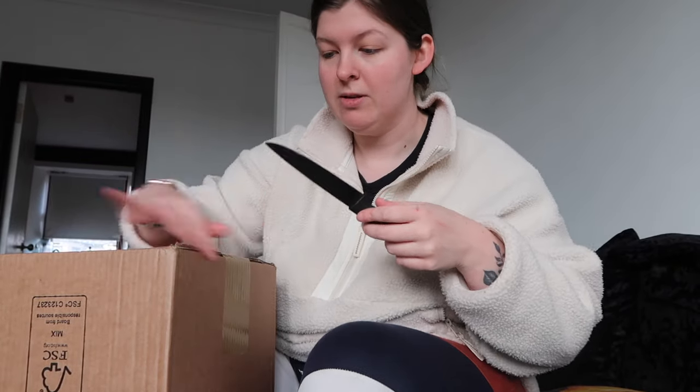This is not part of my usual routine. I don't order Amazon parcels all the time, contrary to popular belief. But we do have an Amazon parcel. Please ignore the rest of my living room, but we do have an Amazon parcel right there that I need to unbox. Let's put you there. It's quite a big package. That's what she said. I've been buying some kitchen bits and bobs.